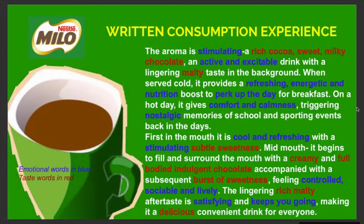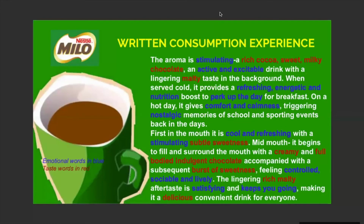First, in the mouth, it is full and refreshing, with a stimulating subtle sweetness. Mid-mouth, it begins to fill and surround the mouth with a creamy and full-bodied indulgent chocolate, accompanied with a subsequent burst of sweetness, feeling controlled, sociable, and lively. The lingering, rich malty aftertaste is satisfying and keeps you going, making it a delicious, convenient drink for everyone.